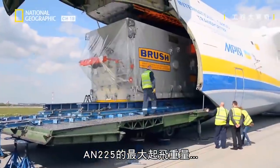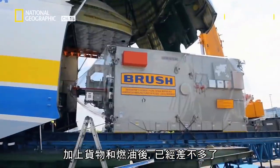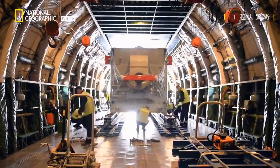The AN-225 has a maximum takeoff weight of 705 tons. With cargo and fuel on board, it's not far off that now, and will be heading down the runway in less than an hour.